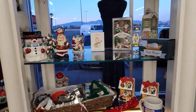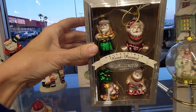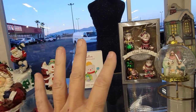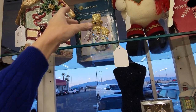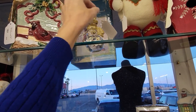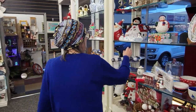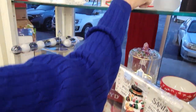Cookie cutters, lots of ornaments, and a little hand-painted mini glass, like hula Santas. $9.99. See, again, this is good for me to look at the pricing because I feel like we definitely need to do a Christmas sale and bring some discounts into things. $7.99. I think, like I said, we're gonna do a big Christmas sale this week and we'll see what happens. All right, let's continue. These are kind of, I don't know who makes them. It's a little frosted. Candle holders.